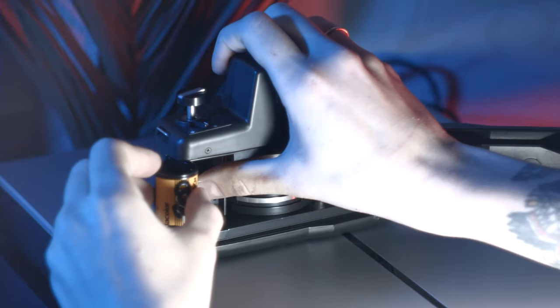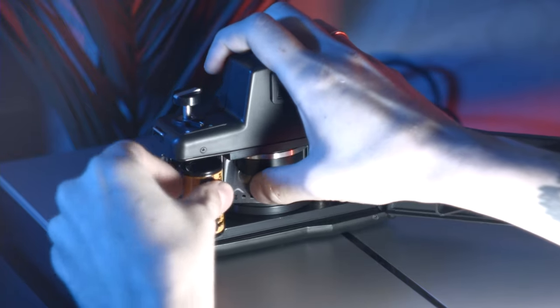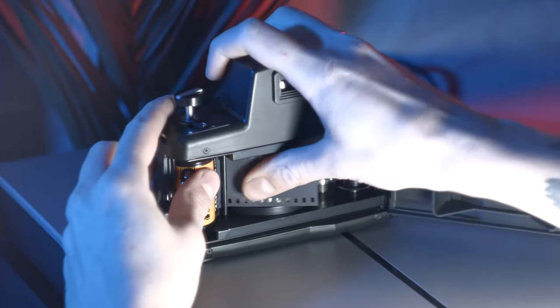Film loading process is a bit tricky. I think old stocks with thin and fragile film base can break easily.